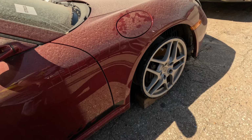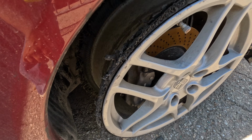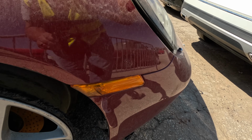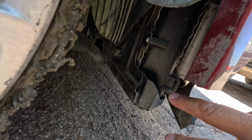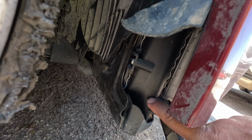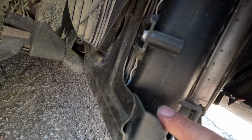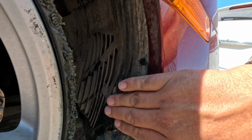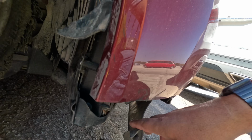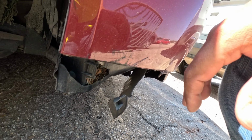Let's take a look over here. Again, missing tire. I do notice some things going on over here, though. The plastics under here are broken. Of course, you got your radiator right there, so hopefully that is still in good shape. It sits right here. There's a bracket that holds it in. That bracket is still intact, but the damaged tire destroyed the fender liner. Got some plastics hanging out down there as well.